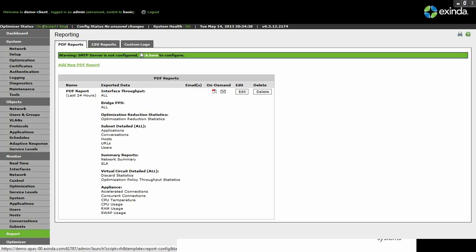These can be created on demand. You can create one now if you want, or you can set up an email as well. These can be emailed once a day or once a week to a manager, to show what's been happening on your network and see what the top traffic is. We can report on everything, on all the statistics. We can also report on the usage of the appliance, so we can see the CPU usage, etc.